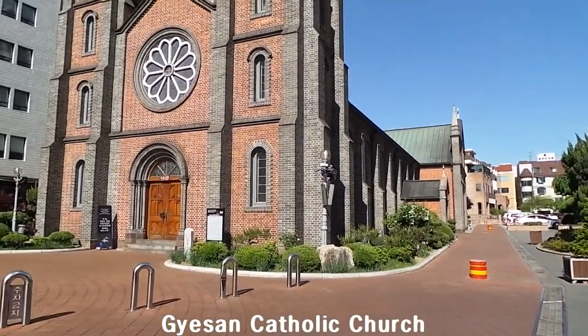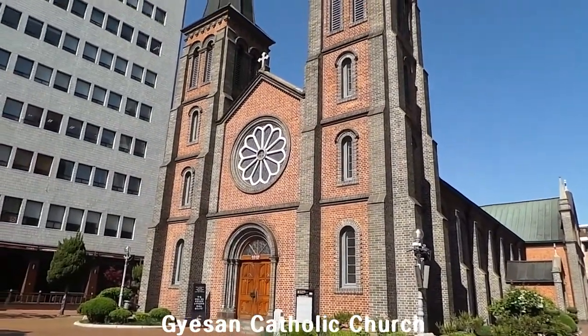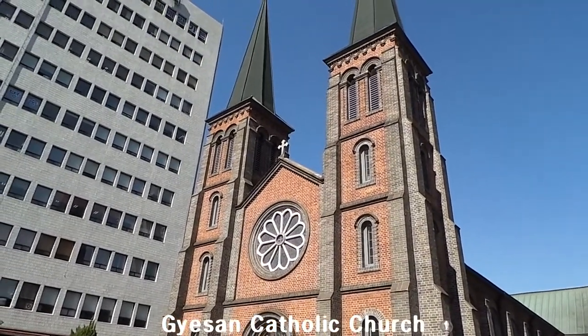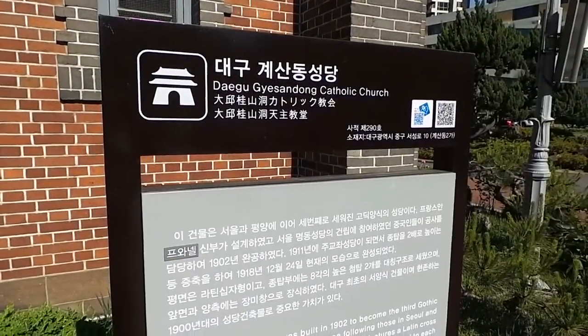The next part of the course is the Gyesan Catholic Church, which is visited by a lot of people because of its antique look and its stained glass inside. And with meaning, like the saints and history of the missionary work here in Korea, it makes it all that more beautiful.